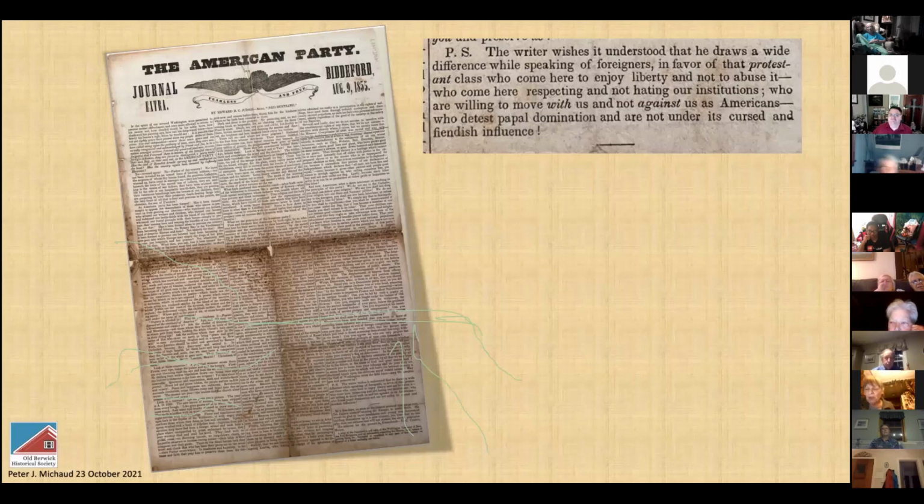And through all of this, we have the final postscript where the writer wishes it understood that he draws a wide difference while speaking of foreigners in favor of those of the Protestant class who come here to enjoy liberty and not abuse it, who come here respecting and not hating our institutions, who are willing to move with and not against us as Americans, who detest papal domination and are not under its cursed and fiendish influence. And this type of rhetoric continued. I mean, we even saw it in the 1950s and 60s with the presidency of Kennedy, where people were worried that a Catholic president would give the Pope too much control in America.